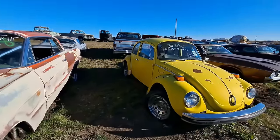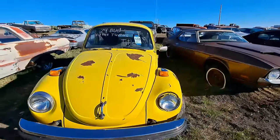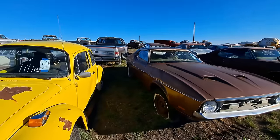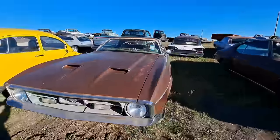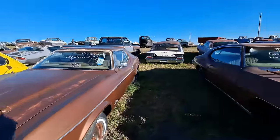Real popular year. Here's another 74 Beetle. Bright yellow. That one's got all the fenders. Got some hail dents on the roof. Here's a 71 Mustang. It's got a 351 Cleveland in it. Pretty solid body on that one.